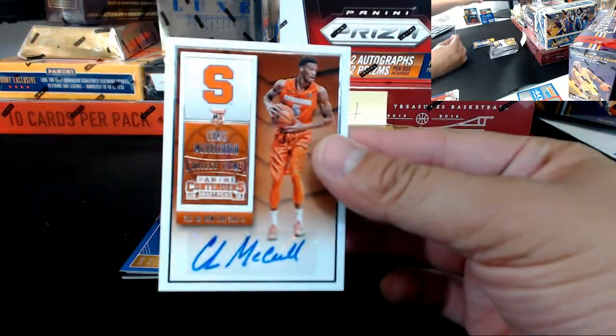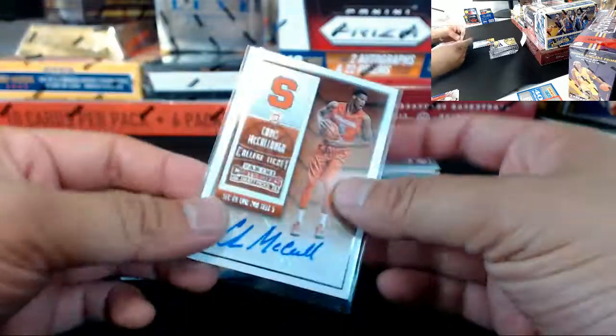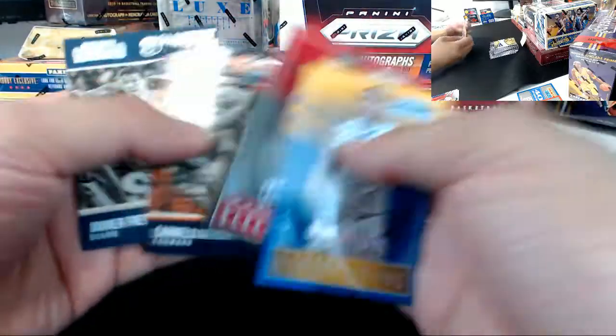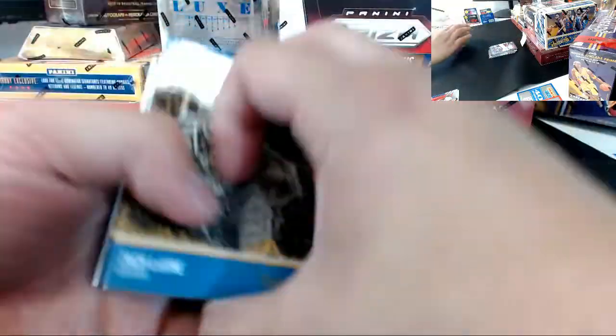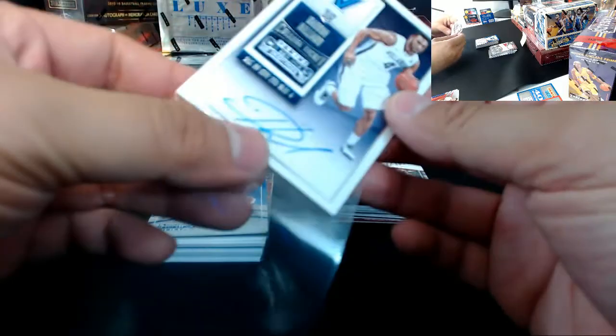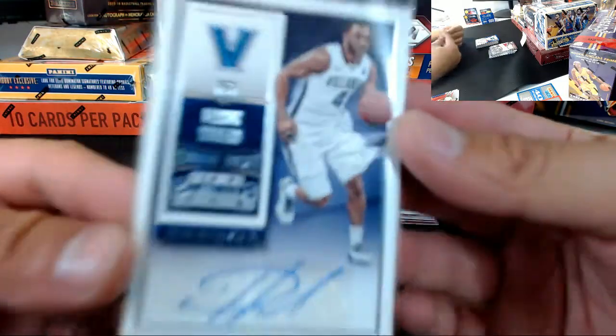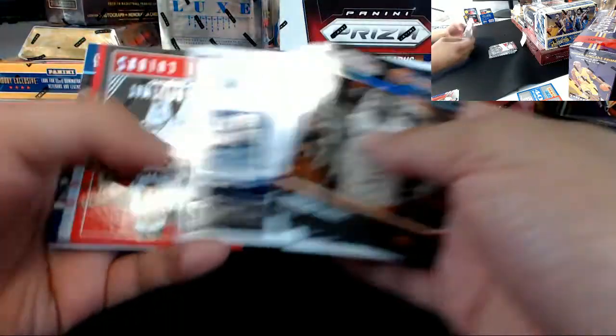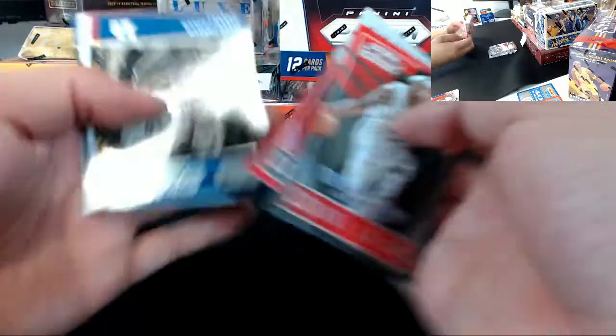Next one, Chris McCulley for the Brooklyn Nets. This is a college ticket auto. Brooklyn in the house. Chris McCulley. Next one, Darren Hilliard for the Detroit Pistons college ticket. That's two for Darren Hilliard and the Pistons. Taryn Petaway.